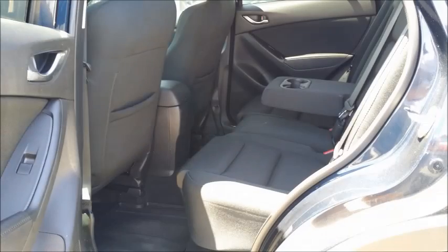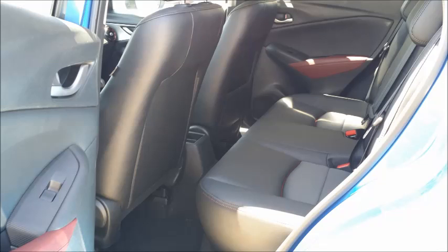Here we have the back seat in the 2016 CX-5. You can see you have that center armrest, plenty of leg room, and you do sit up a little bit higher. In the Mazda 3 here, we have again the armrest, but you sit a little lower because again it's a car, not an SUV, and the CX-3 is a good mix of both of them.